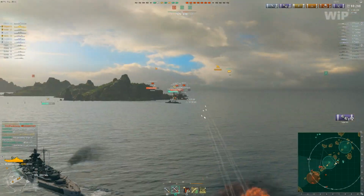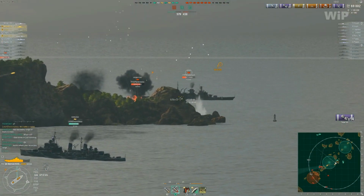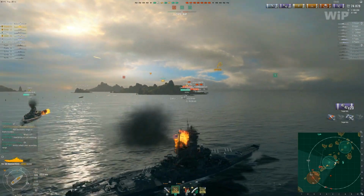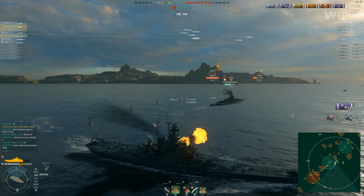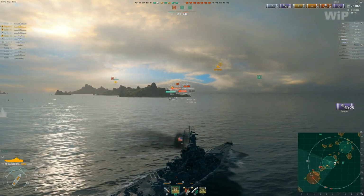But you'll see me play this a lot, this style of play of just angling away instead of bow tanking, because it just seems like those secondaries just don't want to shoot forward. I don't know why. That's what I was kind of hoping for. But if you set up this, you got a lot of them on the side. I mean, there's a lot of secondaries and they will pop off.